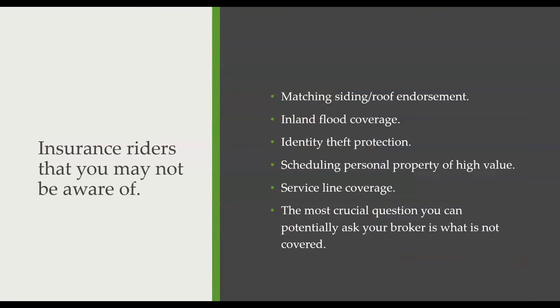So insurance riders that you may or may not be aware of, matching siding or roof endorsement. There are times when only a portion of the house is damaged, so they don't side the entire house. They may side the back of the house and one side of the house, and the siding color doesn't end up matching. They may be able to get the exact serial number, style from the same manufacturer that your siding came from, but the other portion of your house has had however many years of ultraviolet sunlight and grass being mowed around it and weed eaters around it, so the color might not match.